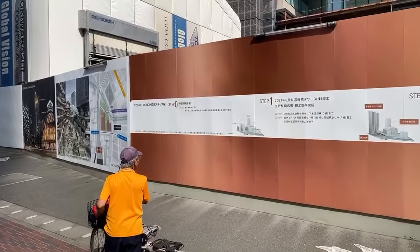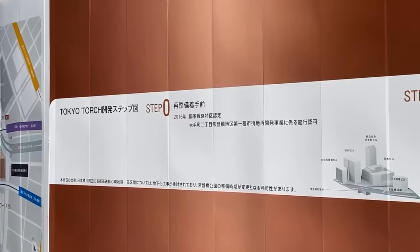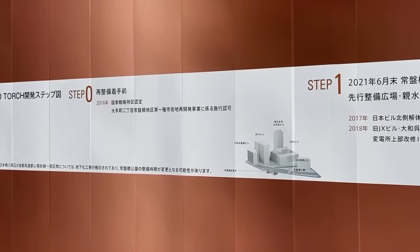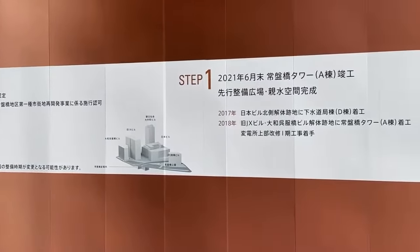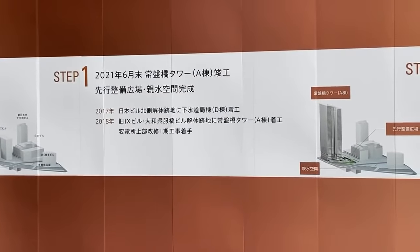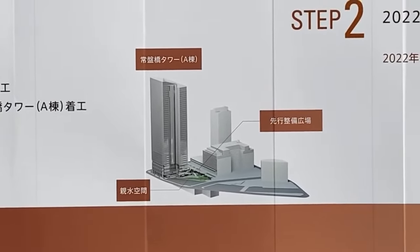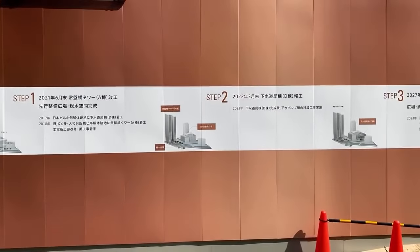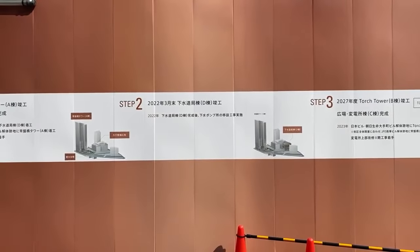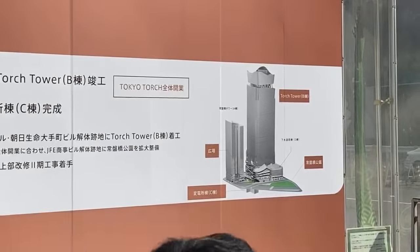So here's a timeline of step zero. That started in 2016 when they planned this project. I think they've been talking about this for a long time. I remember some buzz about a redevelopment program, but since 2002, Tokyo's had an urban redevelopment program going on. I think this is a part of it. 2021, in June, the construction starts on the Torch Tower. And you can see they start tearing down that construction and prepping it. In 2022, they start putting in the underground pipes, the water pipes and all this for the building, and then it'll be completed in 2027. And that's what it'll look like over there. That's massive. Wow, all right.